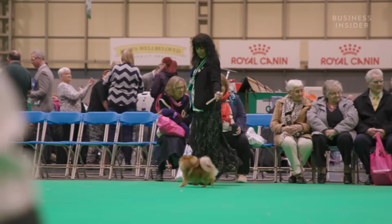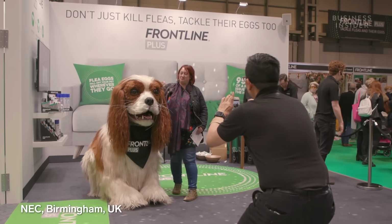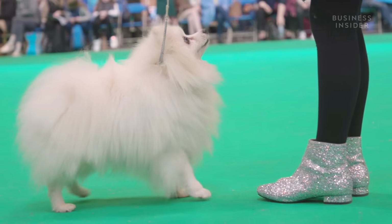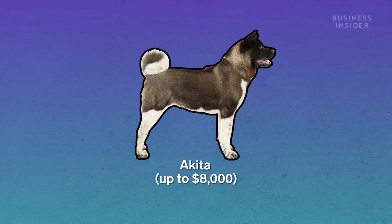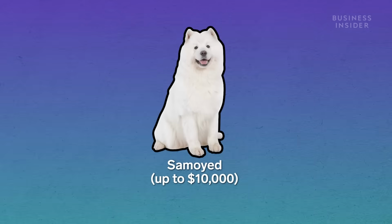This is Crufts. Every year, over 21,000 dogs from 43 countries compete. And it's here that you can see some of the world's most expensive dogs. Akitas, Chow Chows, Lowchens, and Samoyeds.